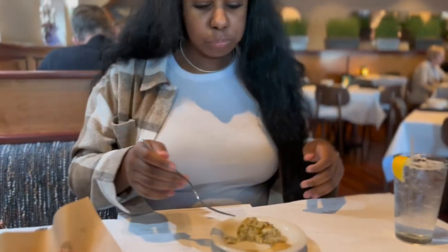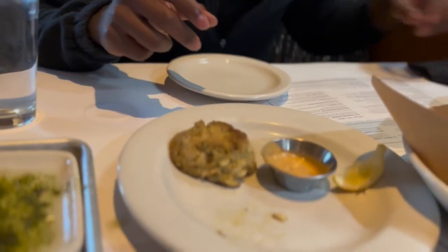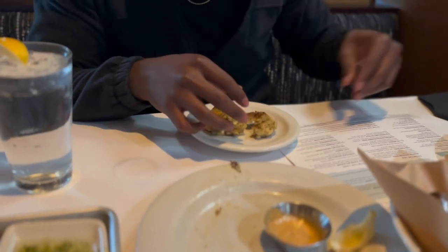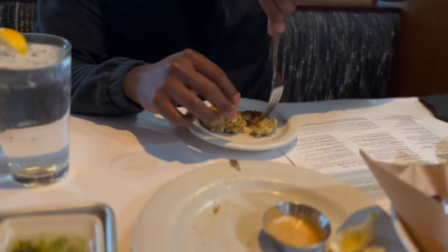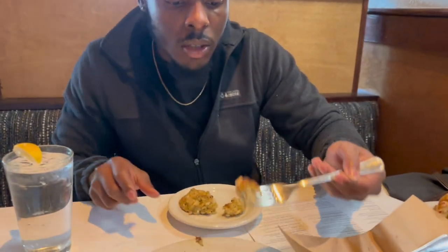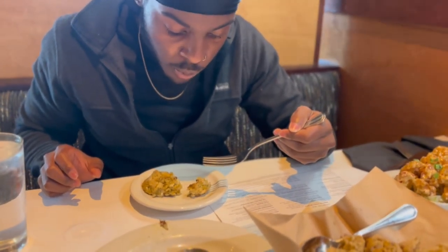Is it good? Nah. Show me what's going on. All right, we got the crab cake right here, y'all. So you ready? Mm-hmm. I don't want to mess this up. Hold on. Now we use fork. Girl, aim it up. There you go. Crab cake. Try the sauce.